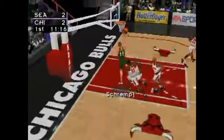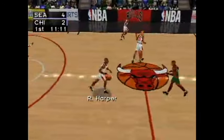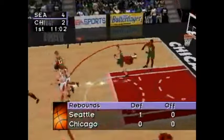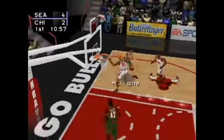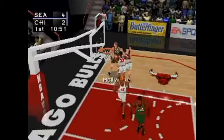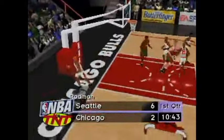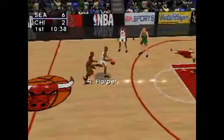Payton to Shrimp. Makes the lay-in. Inbound pass to number 9. Harper with the shot. He couldn't get it to fall. Baker grabs the defensive board. Payton to McElwain. McElwain goes up for the lay-in. Chicago is down early in the first quarter.